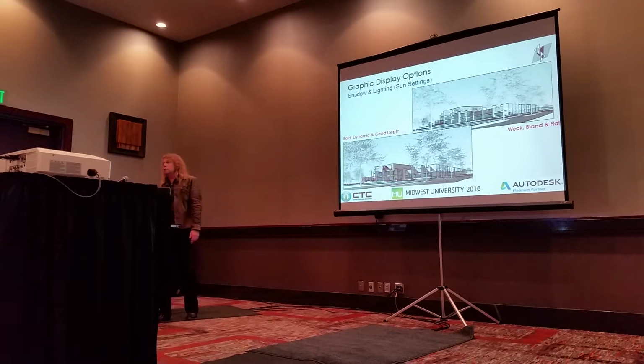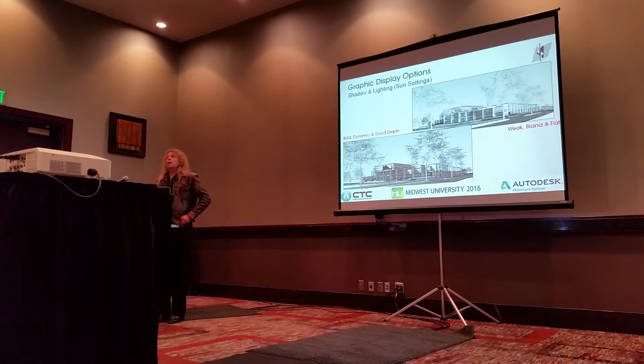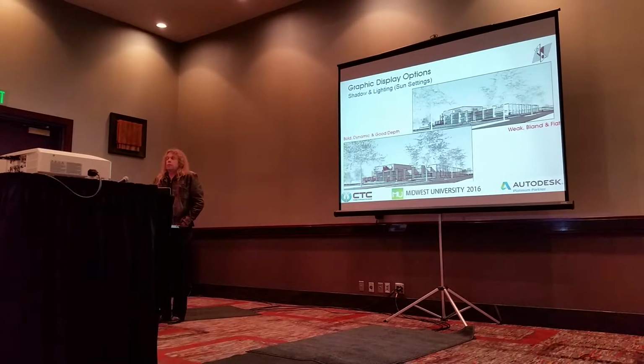Playing with shadows. Folks, this is huge. This is what sold me on Revit. This is part of the big $1 million ticket for me. Those are the same drawings. Same building, same views. All I did was play with the sun and see when the building looked its best. But that was the one I printed.